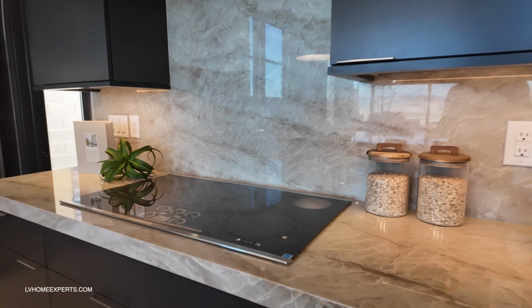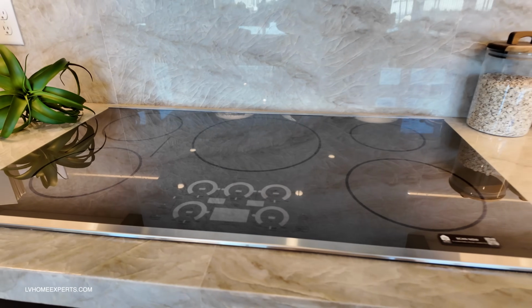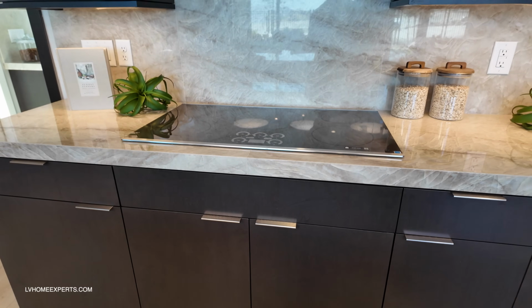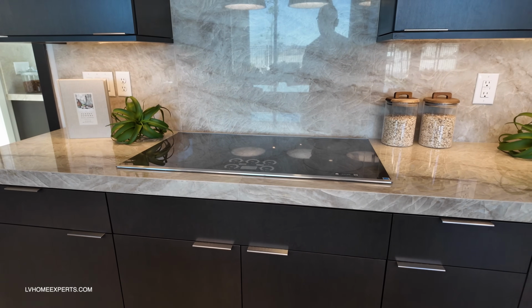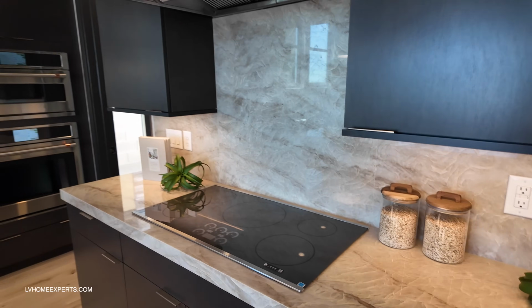stonework. A lot of people are starting to move to electric now, but I think it's just more streamlined. Somebody was telling me I gotta check up on this, but according to the code, everything's switching over to electric versus gas.